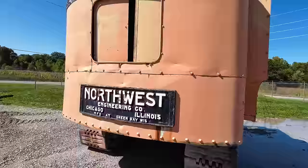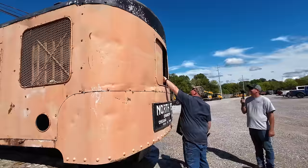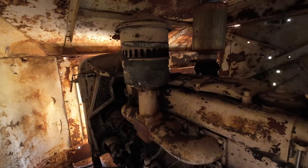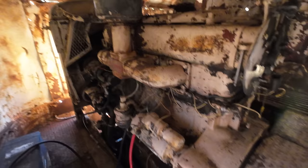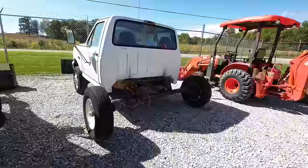You can't hear Clint right now, but he's saying that he did a bunch of work to this machine, and there are videos of it on his channel if you guys are interested. That's right. The cool thing is the engine is big. It's got a 12-liter four-cylinder in it. Big old Murphy diesel. Can you stand on the brakes and make it come up on the nose?